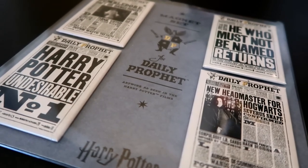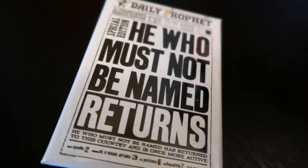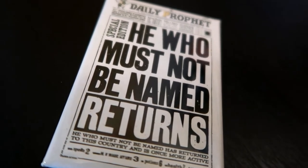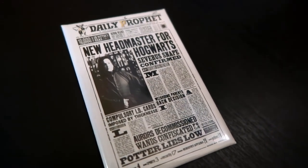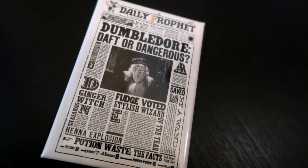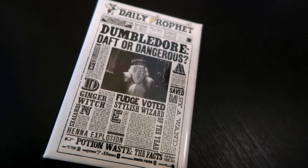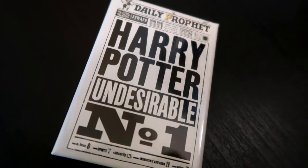The other item that I purchased at the Minalima store was this set of gorgeous magnets. These ones are from the Daily Prophet, so they're different front pages of the Daily Prophet, and I think that they are absolutely beautiful. Again, this is the type of thing that you can purchase at the Minalima store, and they also sell their items at a lot of different stores. So we saw them at the Warner Brothers Studio Tour. They obviously have them as well in Orlando. I think even a couple of stores internationally sell their items, so look for their licensed materials elsewhere.